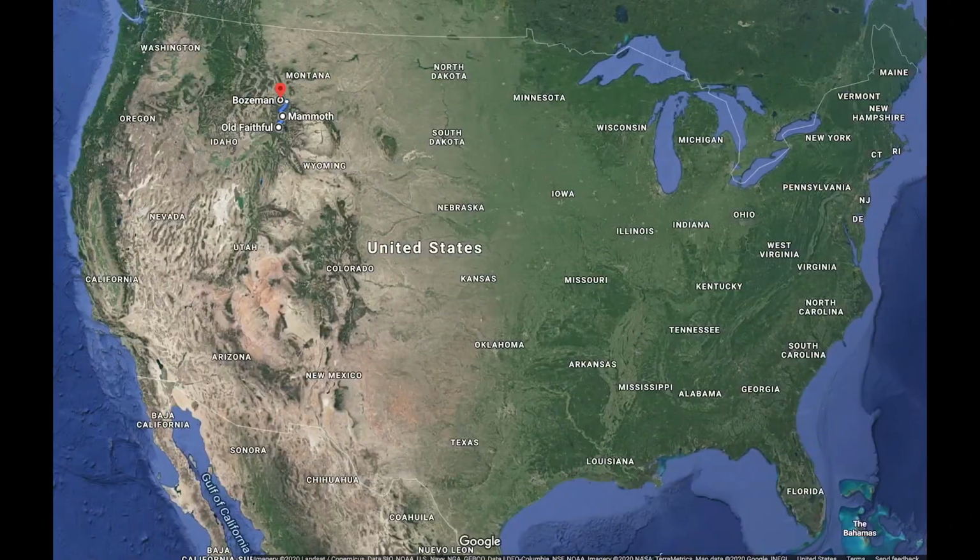We're here in another Residence Inn in Bozeman, Montana for the night. Check in with you tomorrow as we continue to head west to Spokane, Washington.